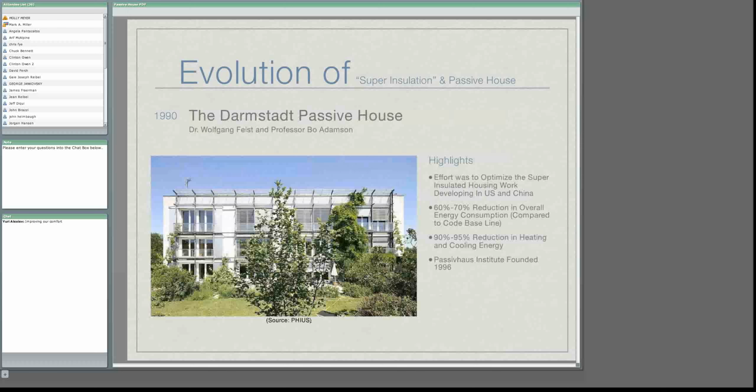And God bless them, like all Germans do, they super engineer the prototype. So they did a lot of research and they developed this 30-page spreadsheet to really analyze building performance in terms of BTUs, energy flow, and thermal performance. So this is one of the first structures they had done. And they were getting here a reduction of 90 to 95% of their heating and cooling load. And we see that in '96 the Passive House Institute was founded.